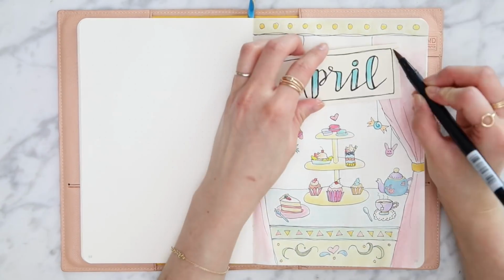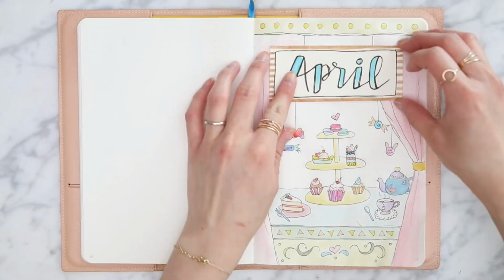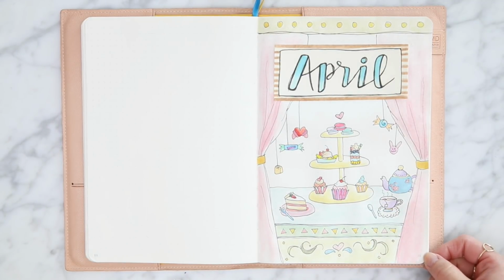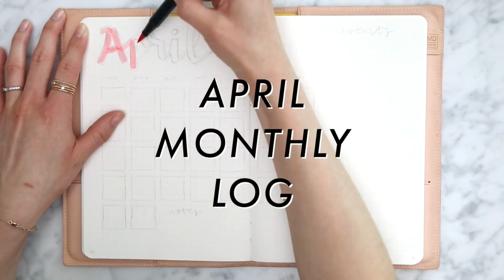I hope you guys liked it. Only downside to watercolor is that sometimes the paper could crinkle. So I need to find a way to keep it more taut for next time. But overall, I was so happy with this page, and I hope you guys like it too. All right, let's go ahead and move on to our monthly log.